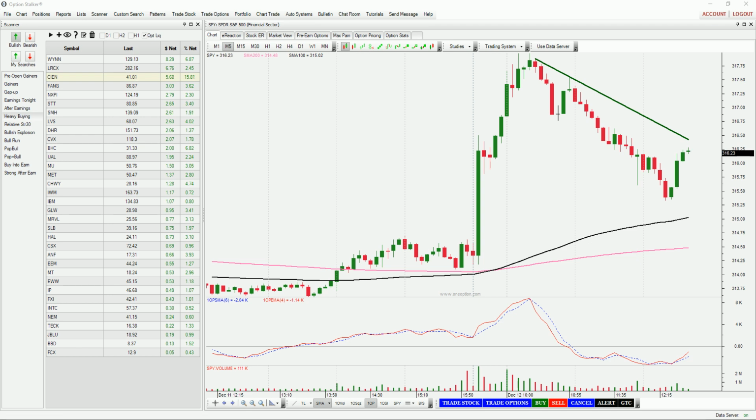Hello traders, we have an explosive move today in the market, so I want to do an S&P 500 E-mini futures demo. Here's how we trade it. The market opened flat today, nothing going on, and then all of a sudden on the next 5-minute bar, we had an explosive move, volume going crazy all over the place.